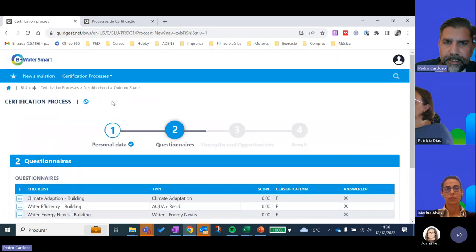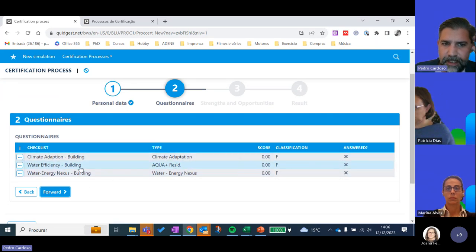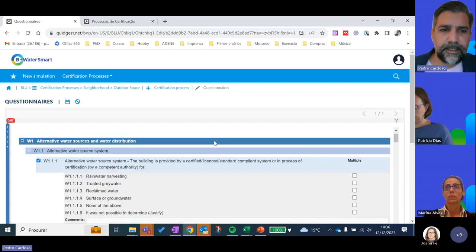In this part of the platform, these are the questionnaires that are available. The second one is the Aqua Plus questionnaire. It's the same: the water efficiency dimension is the same for the Aqua Plus certificate. So let's start to enter this questionnaire. This is the water efficiency part of the methodology.